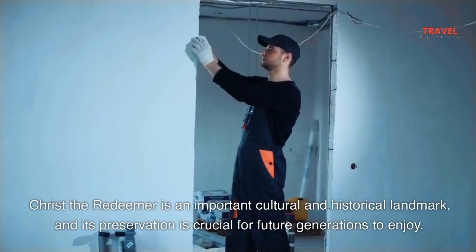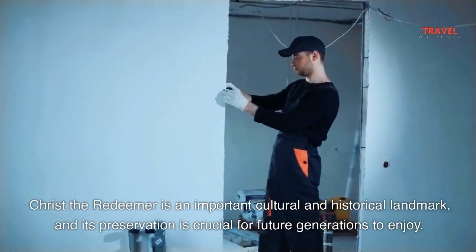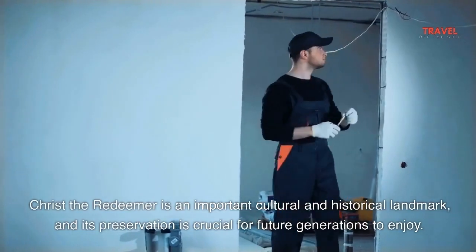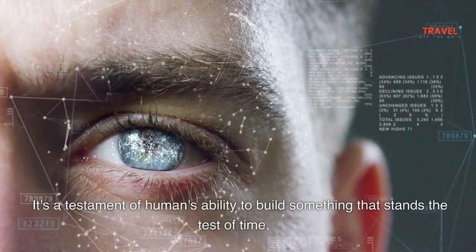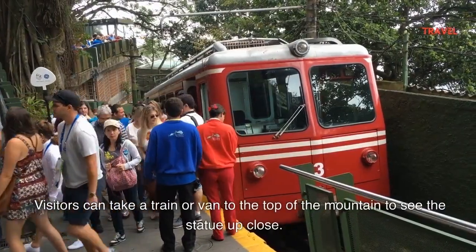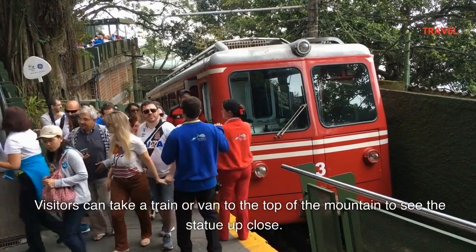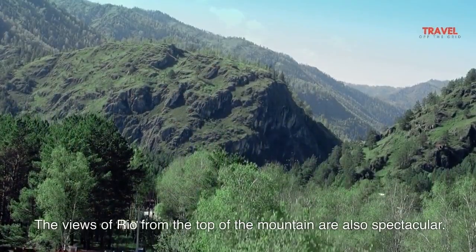Christ the Redeemer is an important cultural and historical landmark, and its preservation is crucial for future generations to enjoy. It's a testament of humans' ability to build something that stands the test of time. Visitors can take a train or van to the top of the mountain to see the statue up close. The views of Rio from the top of the mountain are also spectacular.